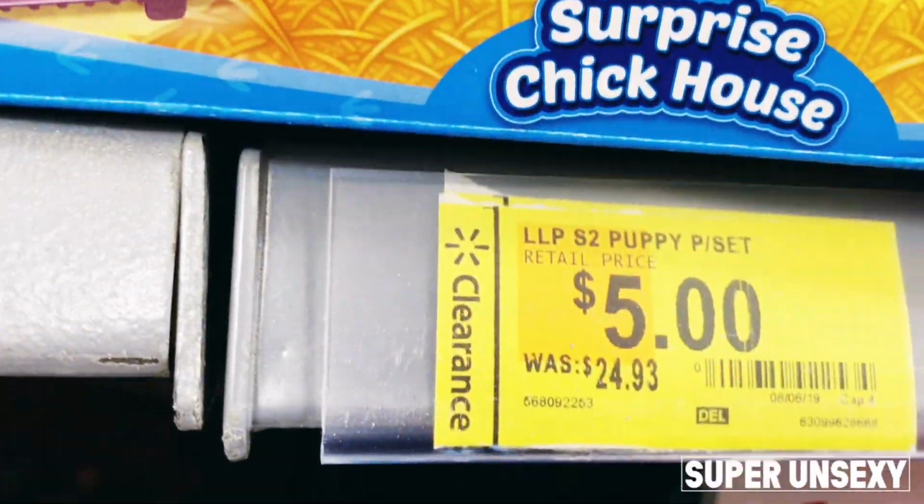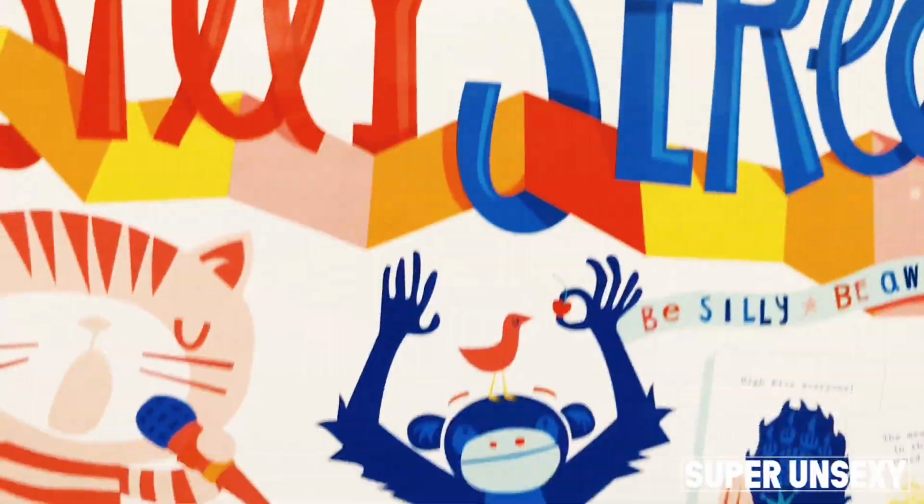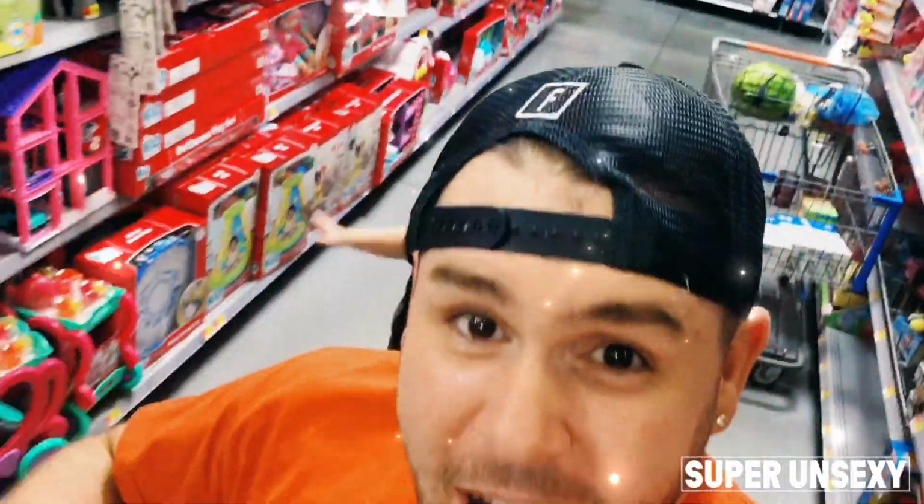So it just depends on the layout of the store, what that store is trying to accomplish. But don't get discouraged if your Walmart doesn't have a clearance section, because I'm telling you, that could be your number one advantage. And it's getting crazy in the store right here.